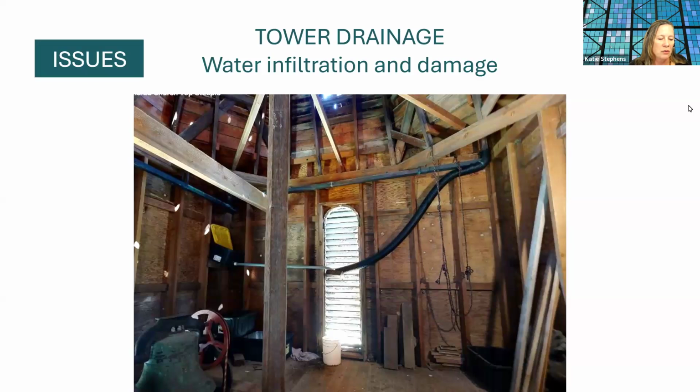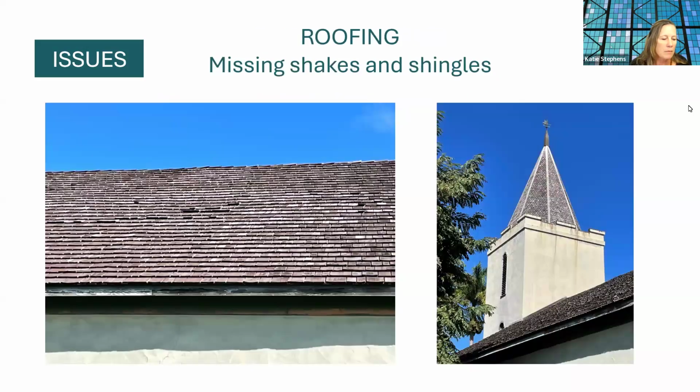There are some drainage issues that were happening from the tower roof, and they're currently diverting the water through the tower using hoses and pipes. You can see that in the middle of the picture here. Also in this picture, you can see where the sunlight's coming through the roof from missing roofing. It's allowing the water to get inside the tower also. Also, the wood shake roofing is quite deteriorated, and there's some missing, allowing water to get inside. And there's also clearly issues of water infiltration and damage at the tower roof.